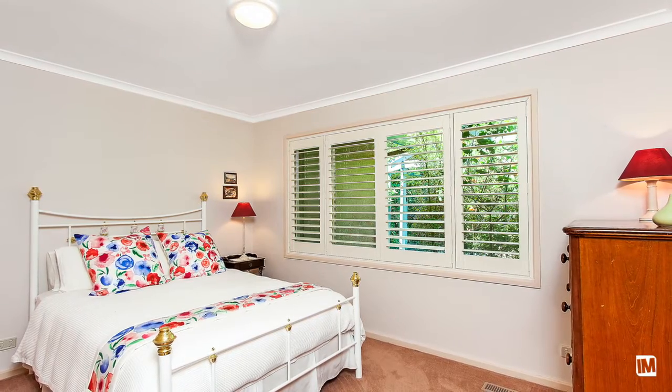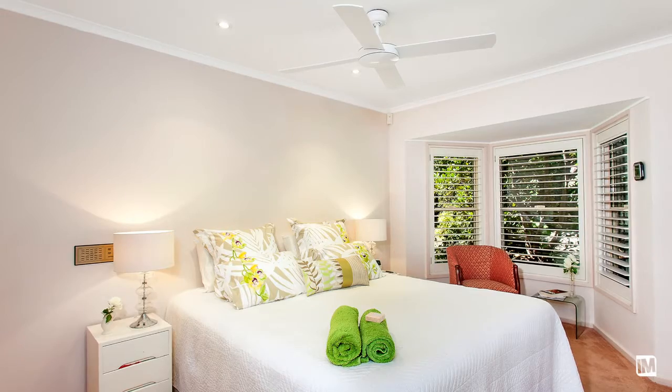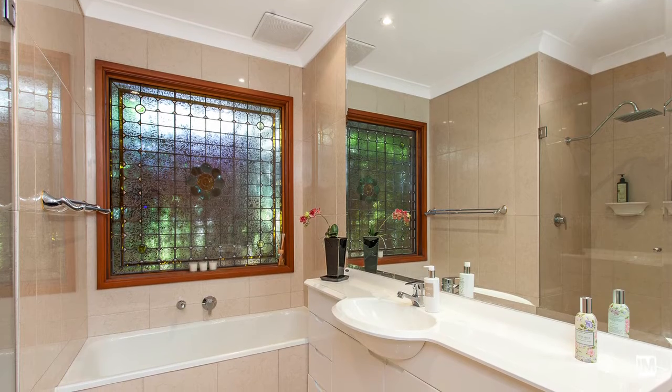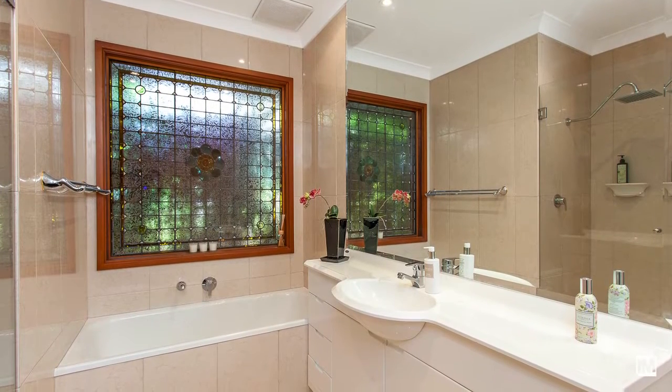The bedrooms of this home offer functionality and practicality. 5 large bedrooms plus a study, ensuite to main and walk-in wardrobe, and 2 other bathrooms, one giving direct access off the second bedroom. All the bathrooms have been updated to the highest standard.